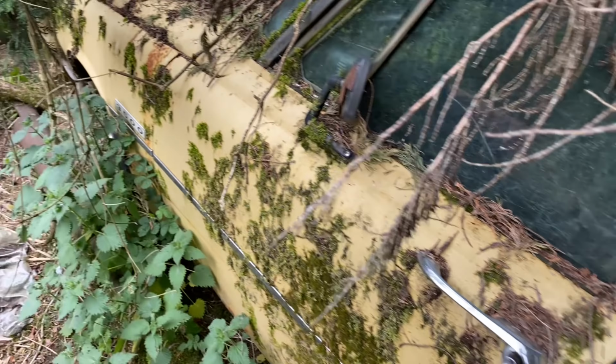Land Rover. God, there's so much stuff here. This was probably quite a popular business back in the day. There's a mini engine there, is it? Well, it's an A-series engine. Don't think it's from a mini though.